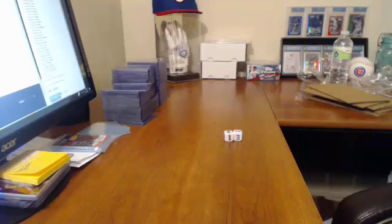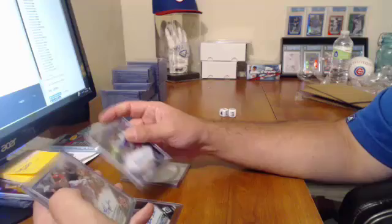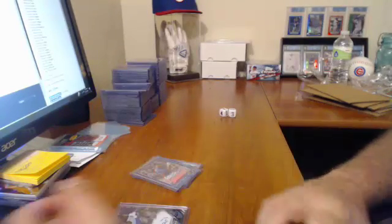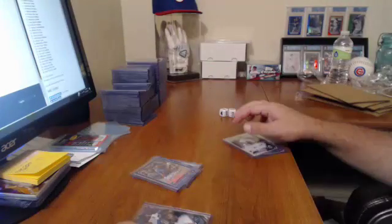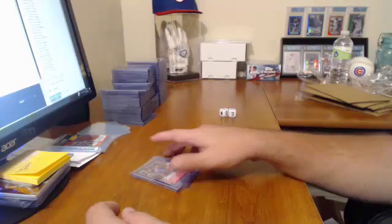Feeling like a hot case. Second half will be Sunday night. Holy balls, Batman. What a... Jeremy Hazelbaker, refractor auto, $4.99. Blake Snell, refractor auto, $4.99. Raul Alberto Mondesi, purple out of 250.